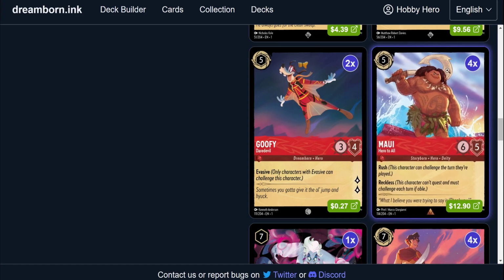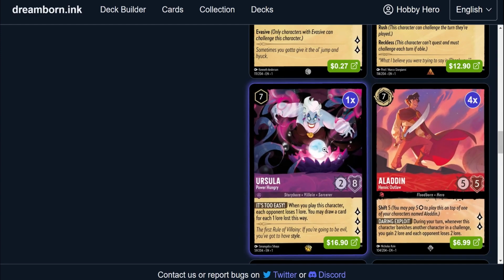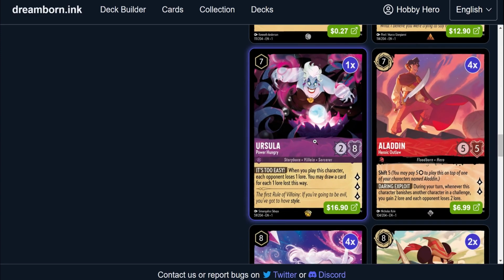No surprise there. One of the best removal spells in this deck. A singleton copy of Ursula. I do find that odd, especially in a list running more than 60 cards like this one. I just don't think you're very likely to see her very often, and I do think when you want to see her, you want to see her. And there aren't a ton of matchups where she's bad on 7.